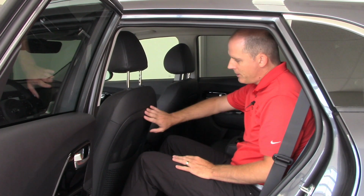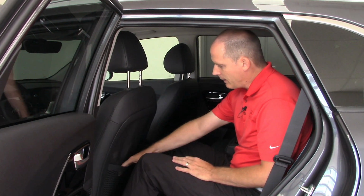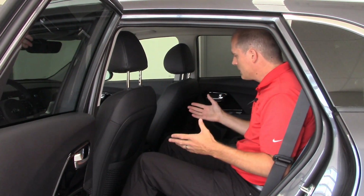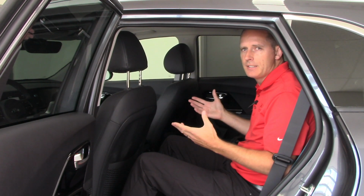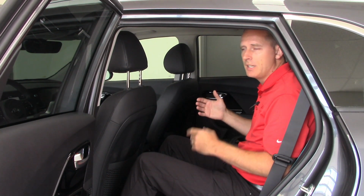And a couple things I like about here, you've got a plastic back seat right here, and that means that you have a netting cover here. This is very easy to clean if you have kids in the back. One of the reasons I like to show the back seat is because a lot of small crossovers and a lot of electric vehicles don't have great rear seat room, and I've got plenty of room.